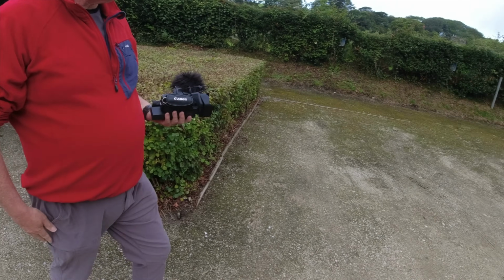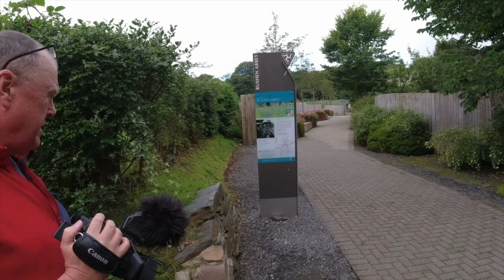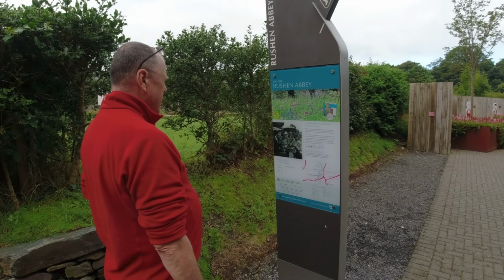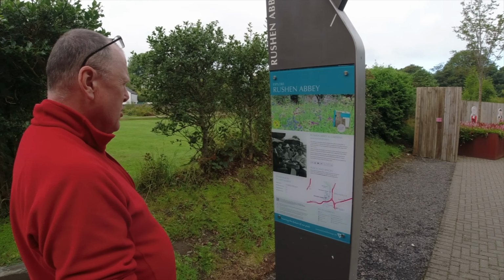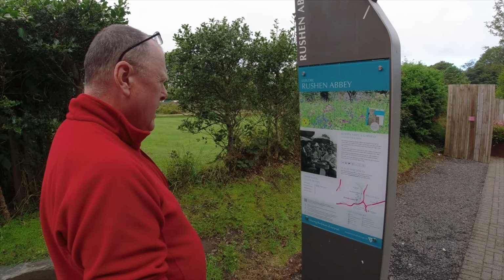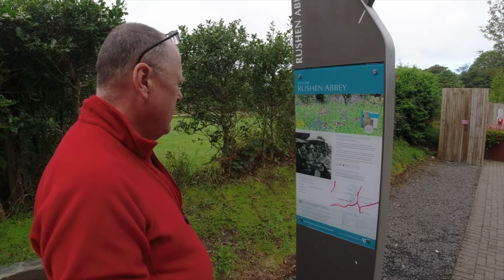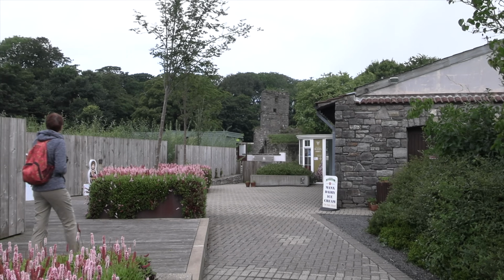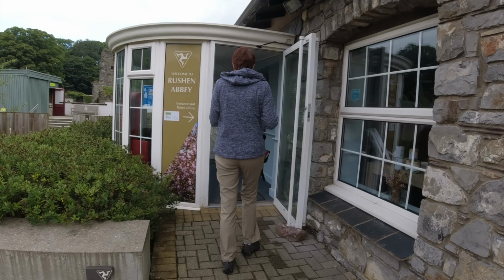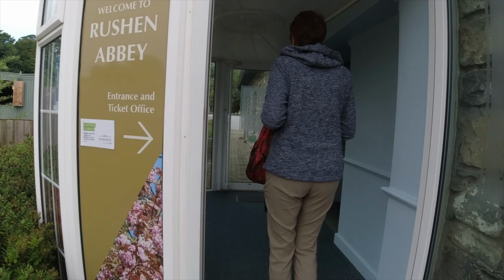Let's go and see what this place is all about. Alright, bunny. Yeah. Let's go. Rushen Abbey. Cistercian monastery, Rushen Abbey, gifted to King Olaf I in 1134. Now back in the day, this place used to be famous for cream teas and dancing.